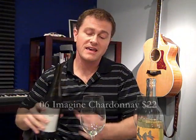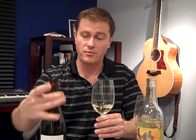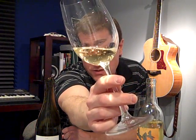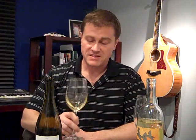This is from the Chalk Hill Estates, and they use this label as a secondary label, and they also donate a portion of the proceeds to help with children's funds. Chardonnays tend to be big and buttery and rich a lot of times in California. Retail price on this one was $22. I paid $11. It's got a nice golden yellow tone to it, very clear, well filtered. So far, so good. Let's give it a sniff.